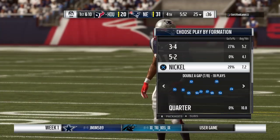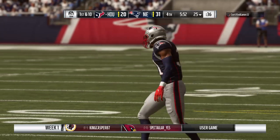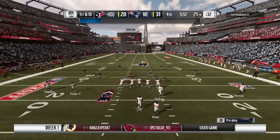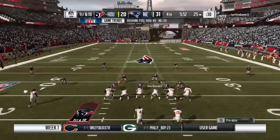Now the Texans offense, they head back out to do battle here. And last time the turnover on the fumble, and they were in enemy territory, so that had to be very frustrating. Down on the scoreboard here, can't do it again.